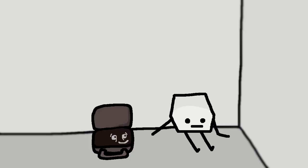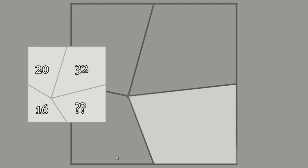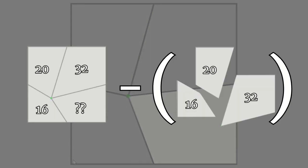So, the first thing I did was think. And think. And think some more. My initial instinct was to try and find the side length of the square. I mean, once we have the side length, we can find the entire area of the square, and finding the area of this single quadrant becomes a simple subtraction problem. Just take the total area and subtract the other 3 quadrants.